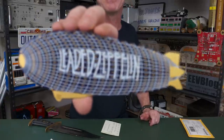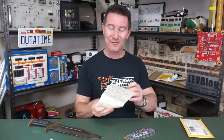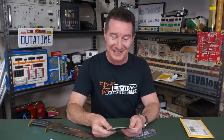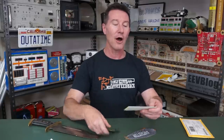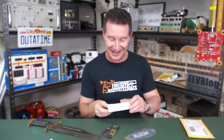Yep. It's the Leaded Zeppelin. The Leaded Zeppelin. Get it? And I got all the parts for it too. Yes, it's a note. Let me guess, you made fun of the stationery, didn't you? No, I didn't make fun of the stationery. Now I'm going to make fun of the stationery. There you go. Yes, I am going to make fun of Christopher K.J. Gammel. Brilliant. Been taking the piss for years.